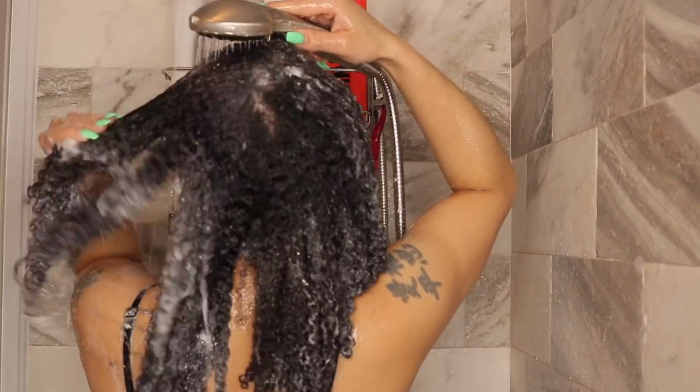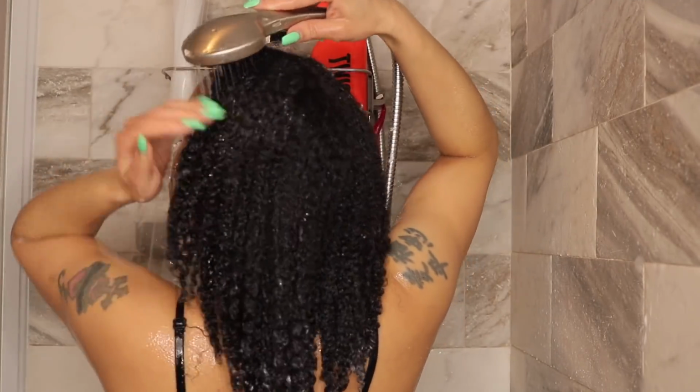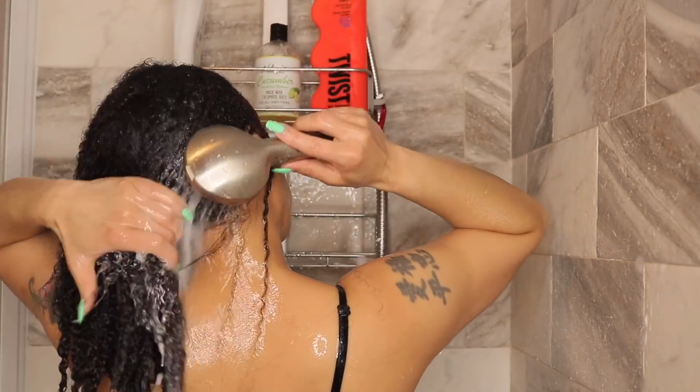So make sure you pick up the one in the orange bottle. Of course, I had the links below, but girl, this is the one for us type 4 girls. And I absolutely recommend that you use this in the shower because baby, your hair has to be soaking wet for this to work because she thick.